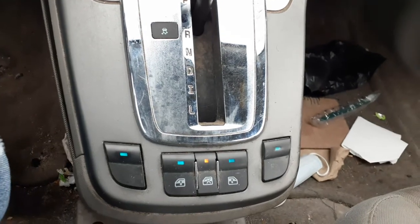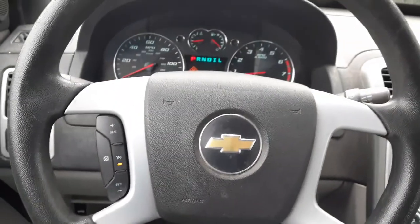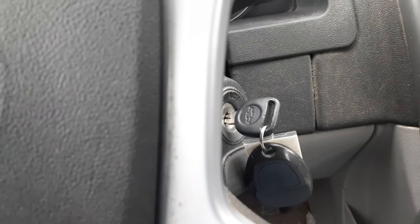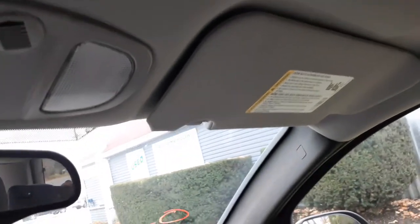Here's your power window buttons in this little console. And here's your steering column, tilt, cruise, delay with a key. It's got the automatic headlights. Okay, it's got the key right there. Everything is good. Here's your inside rear view, it has OnStar. Your visors are just plain gray cloth with the mirror. Slider on the left side, at least. I don't know, the right side either jammed or it doesn't. One or the other, but the visor itself is good.